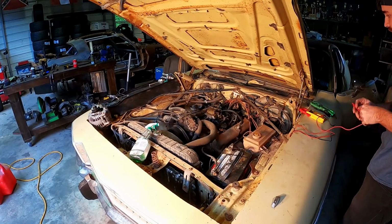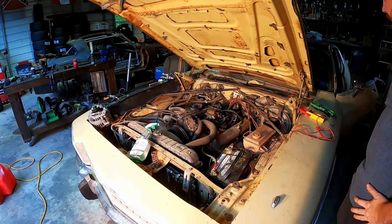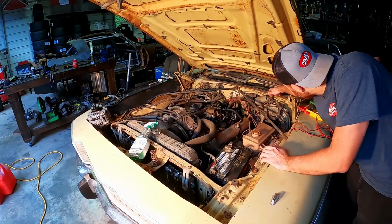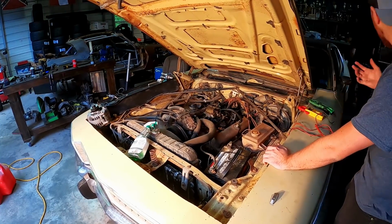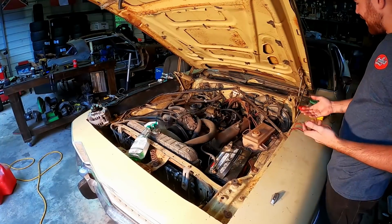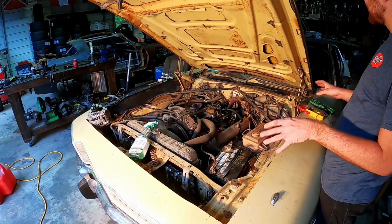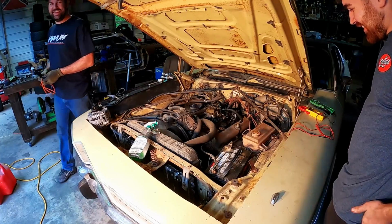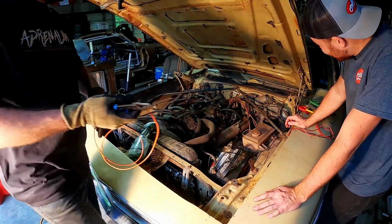We could probably just jump it, because it has power to the coil and power to that. I think this little relay is just bad, and that's why we're not hearing anything clicking. I honestly haven't revived any old Mopars, so I don't know exactly what it is. You won't be able to say that after today. That is true. I'm learning things, setting records over here.